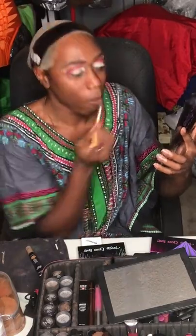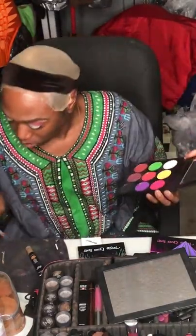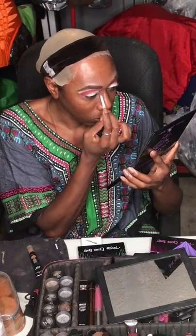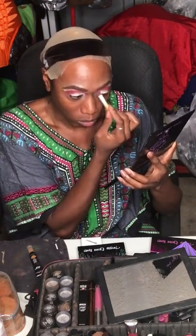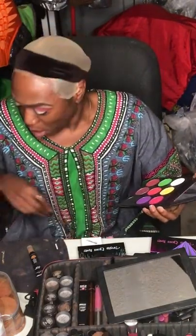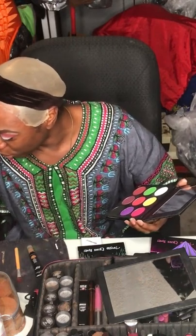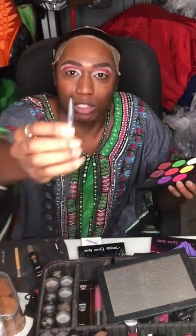Okay. It's a little bit better for me. Okay. So, I've done that. Now, this is probably going to be a little bit different than what most people would do. I'm going to take a buffer brush. I actually have one that I like. I have this little pencil looking brush that I like to use.